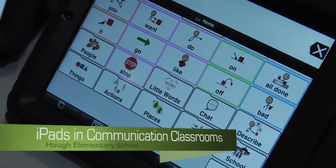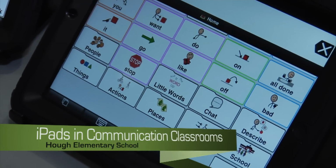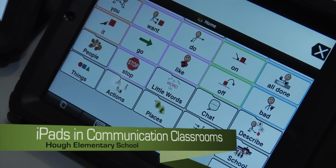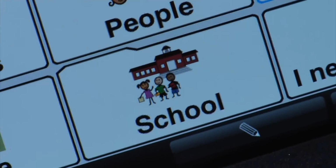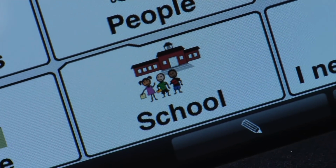So we teach them to communicate basic wants and basic needs to full-on sentences, moving from sentences of 1 to 2 words to sentences up to 6 words. So we're trying to increase their ability to communicate. So a student comes in, they're totally nonverbal.